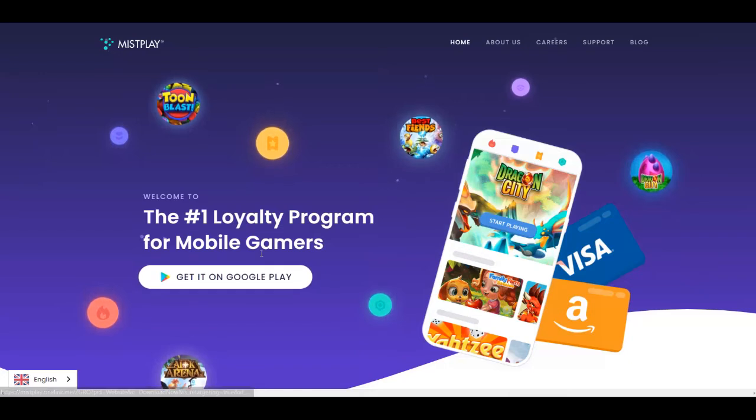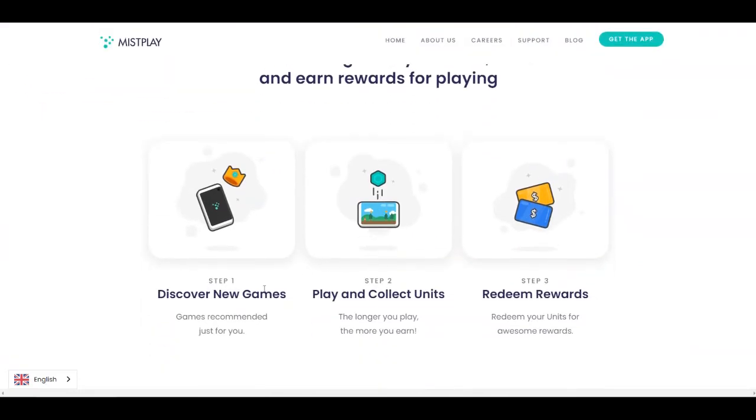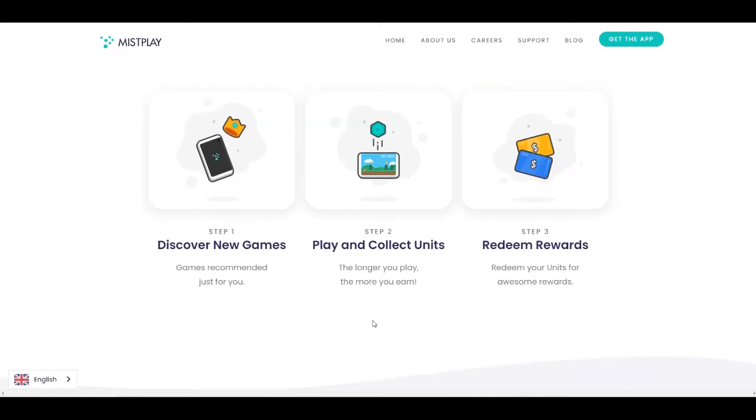So this is one of the number one loyalty programs for mobile gamers. You're going to see how it works. You're going to discover some new games that are going to be recommended just for you. You can play and collect some units. The longer you play, the more you're going to earn, and then you can redeem those units for some awesome rewards.